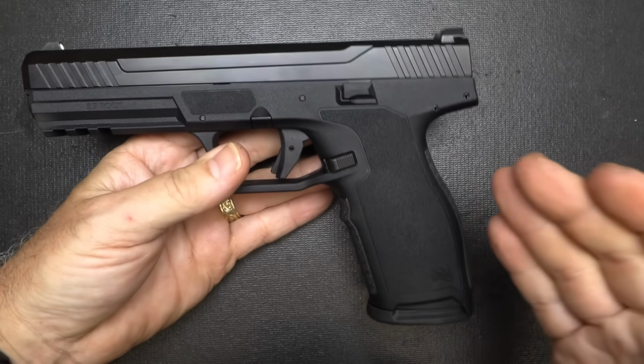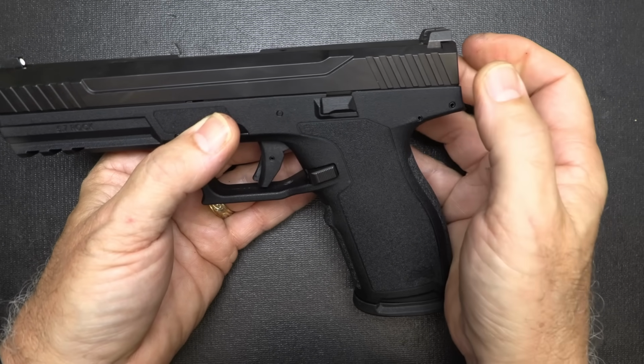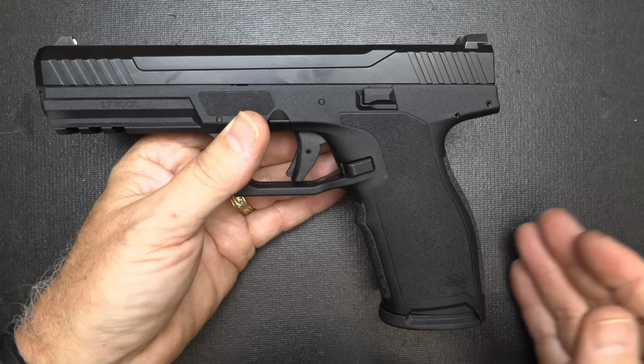The hardest thing that I had to overcome was pulling down the tabs and actually pulling it back a little bit so it would go forward. So that may be a trick if you're having any kind of issues. But overall, very simple design, and yet for a really cool caliber.